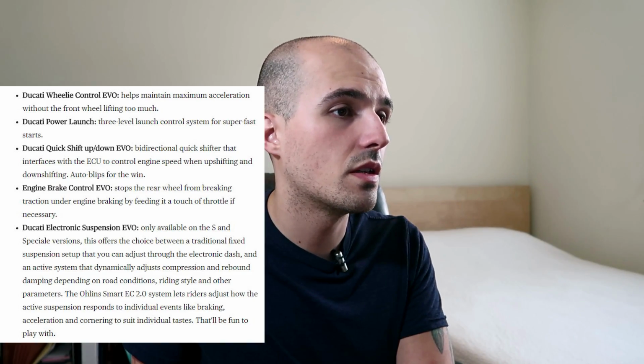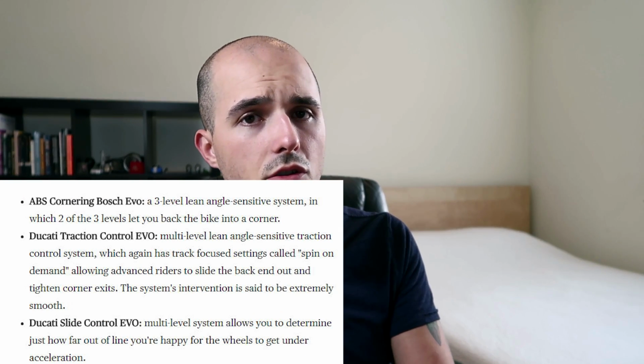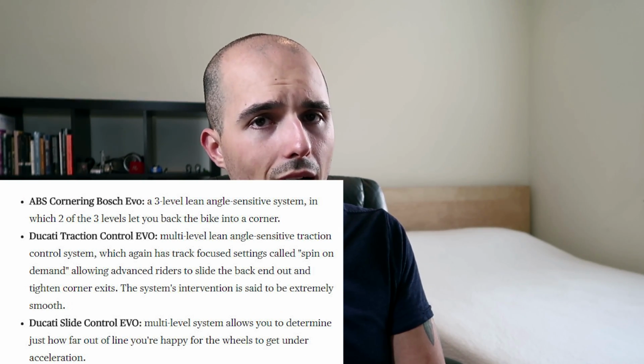Yeah, so it looks like it's going to come with all kinds of fancy electronics like Ducati slide control, traction control, three riding modes, and the TFT instrumentation, which is really cool. I think more manufacturers should definitely start doing that. The new Street Triple has that. It's really, really nice.